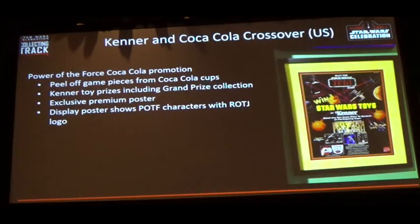We'll start with this one, which is kind of a cool one because it ties the Kenner toys with food collectibles. So this is a promotion with Coca-Cola. And the theater club, yeah. So you have these Coke cups at the movie theater promoting the end of the Return of the Jedi line, the beginning of the Power of the Force series. Although it was still under the Return of the Jedi banner, it was the figures that were coming out of Power of the Force.